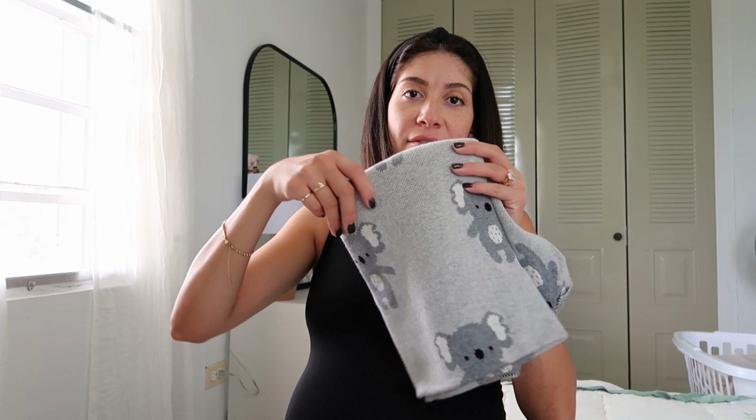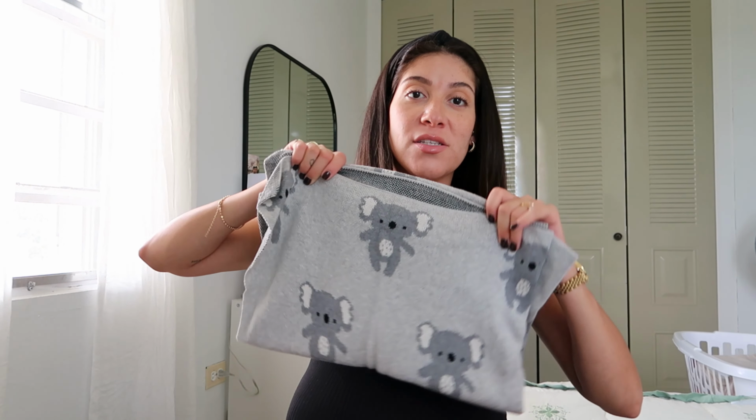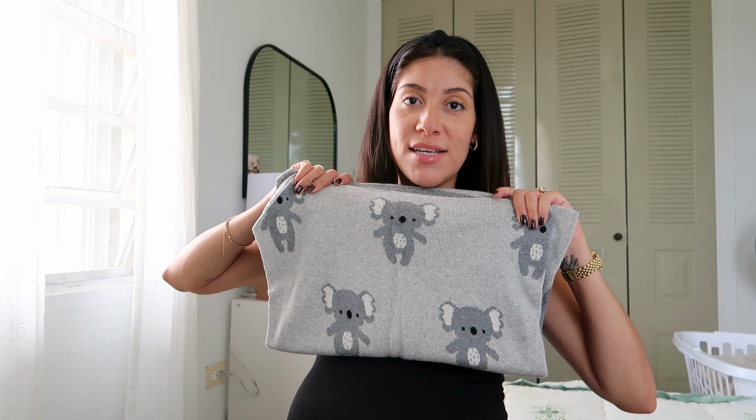And then I've got this baby blanket that was gifted. This was like the first gift the baby got from my best friend Holly. When I told her I was pregnant, she sent this right away, and it's so cute. So, that's pretty much everything that I'm bringing for baby.